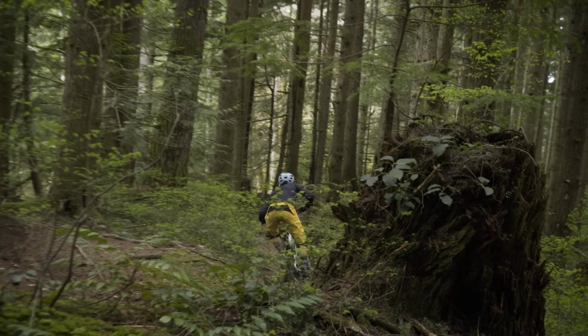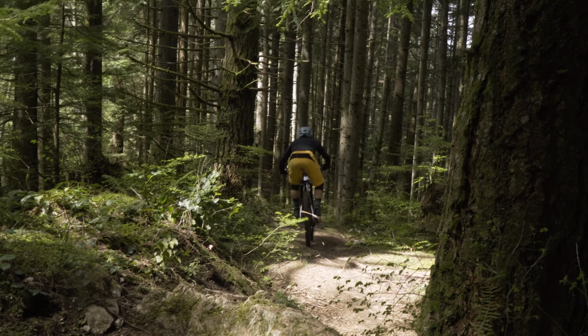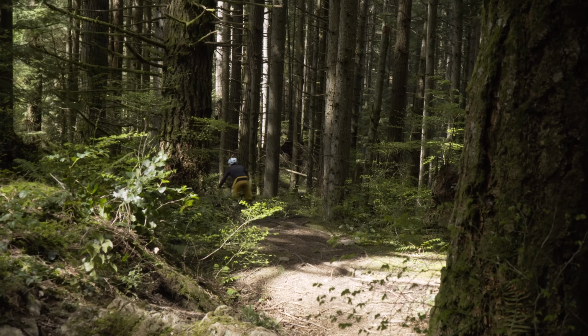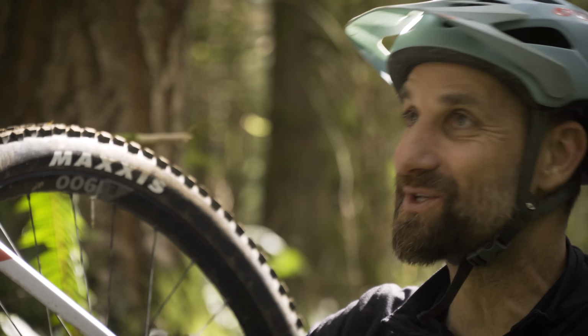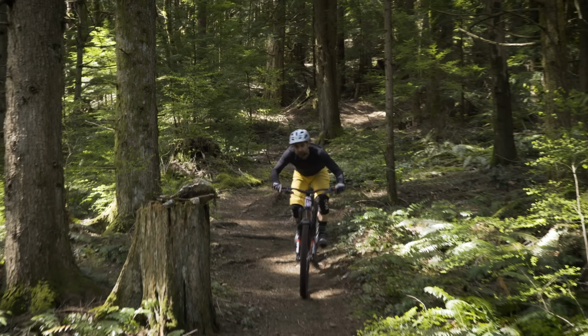Right, the jump's on the left side. Oh, the one where you almost went over the bars. Yeah, where I did the front end pogo. That one, I was just not comfortable with the environment. And so putting a jump into the bike, that was just a no-go. Much too soon. Yeah, it was a no-go.